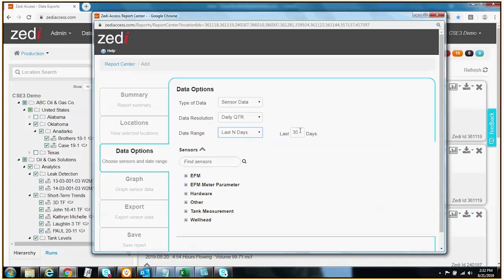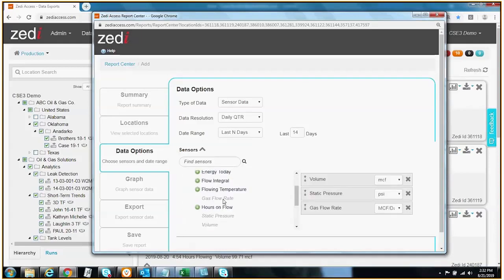Next, you choose whatever sensors you'd like to be on this report. So we can open up the EFM, and then we can select a few options here. So we'll just select volume, static pressure, and gas flow rate. And from here, you can adjust the units of measure once again. And this will be just for this report. So if you'd like to see your volumes, you can utilize that. And then next, we can see it as a graph.